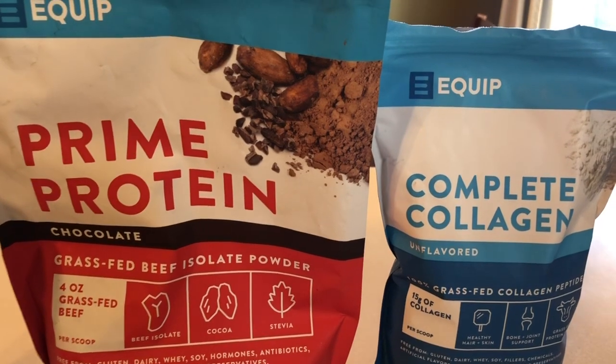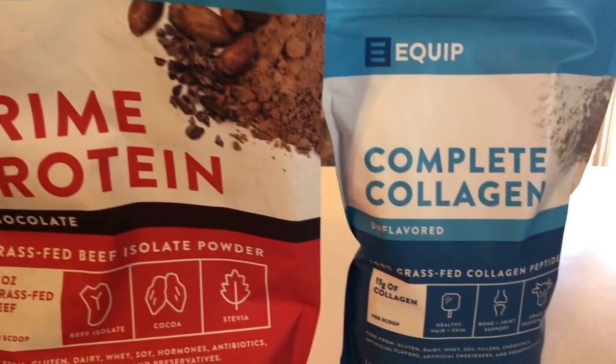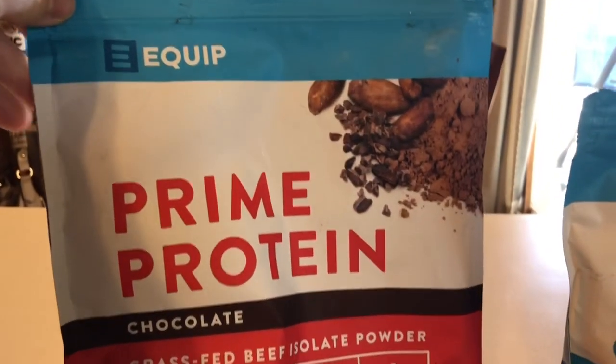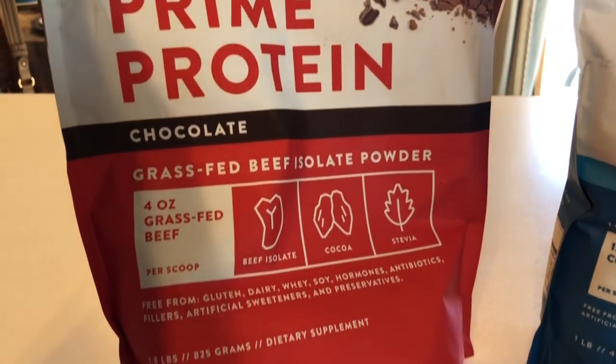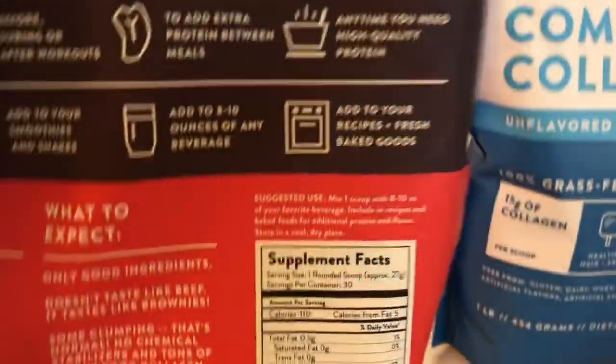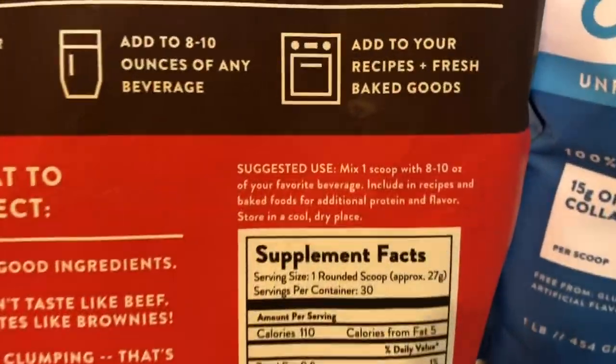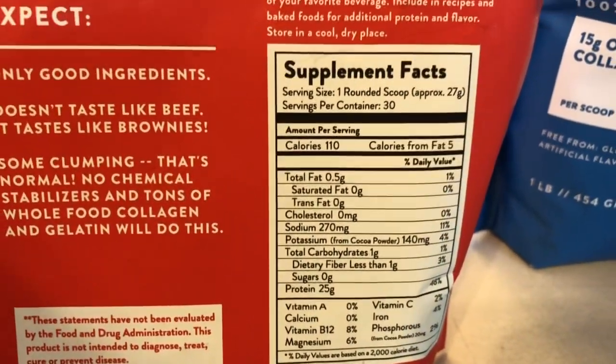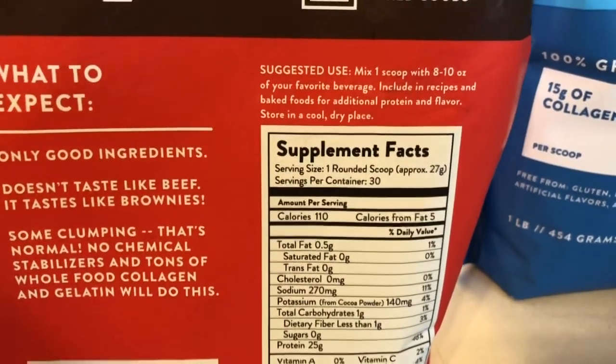All right, so I'm also gonna have a protein shake because I feel like my breakfast wasn't enough protein. So I am going to enjoy this Equip Prime Protein. This is the chocolate flavor. I've talked about this many times. This is always linked down below, but this is about the cleanest protein powder you're gonna find on the market, in my personal opinion. I have never found anything cleaner.